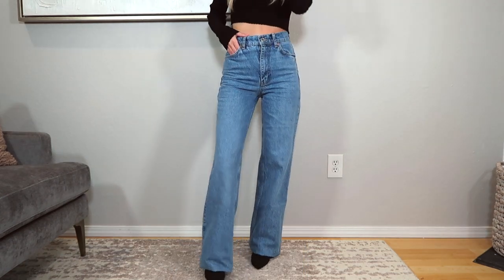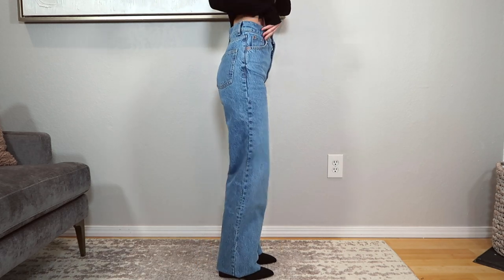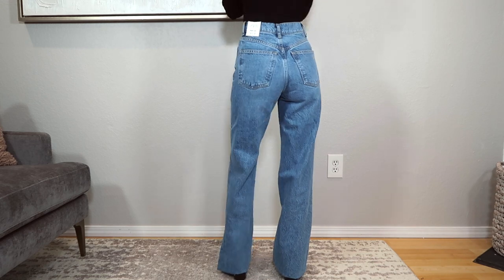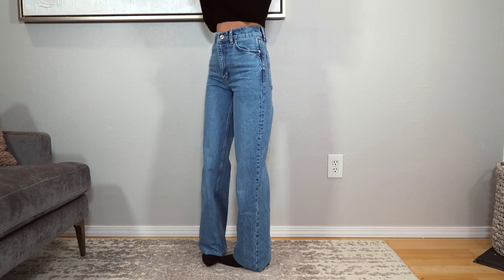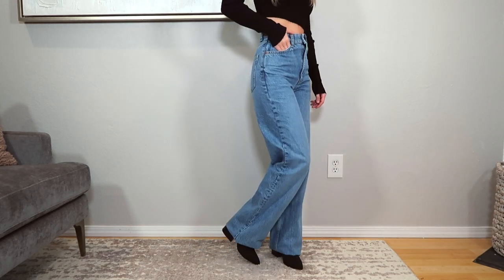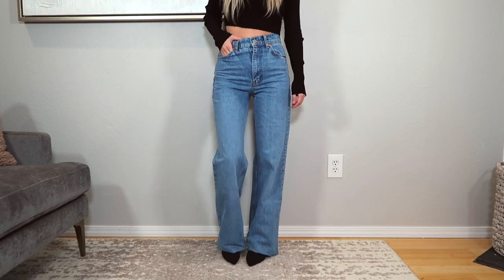But anyways, for these in particular, I love the wash on them. I love that there's no distressing on it. Again, I'm really into the wide leg jean look and pairing it with some booties as well. This obviously is going to look so good with any sort of sweater, crop sweater in particular, any bodysuits, any shirts or long sleeves that you want to tuck into it. It's just going to look so good with everything.